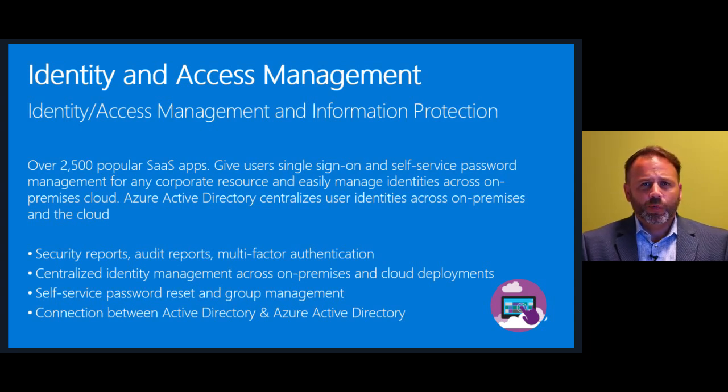So over 2,500 software as a service apps are currently in our Azure cloud environment, and that basically allows you to utilize Azure Active Directory to centralize those user identities within the on-premise and cloud environments. That hybrid cloud environment that we talked about is really important. Next, we're looking at, for the partner, creating security reports and audit reports and utilizing multi-factor authentication.